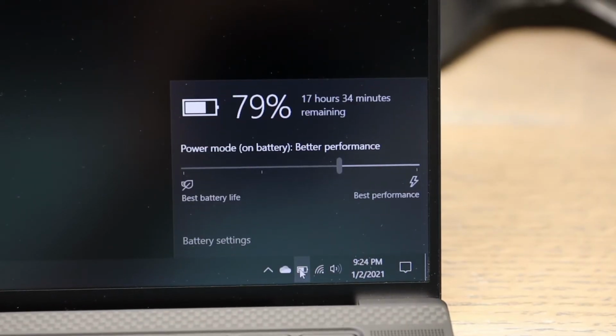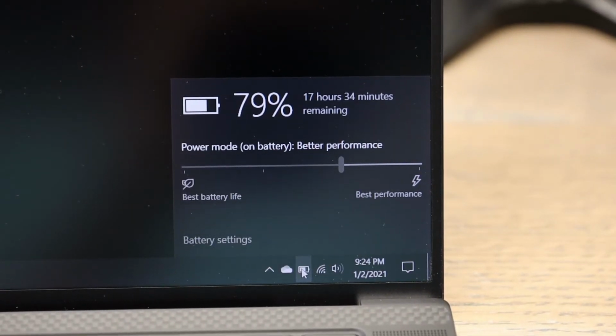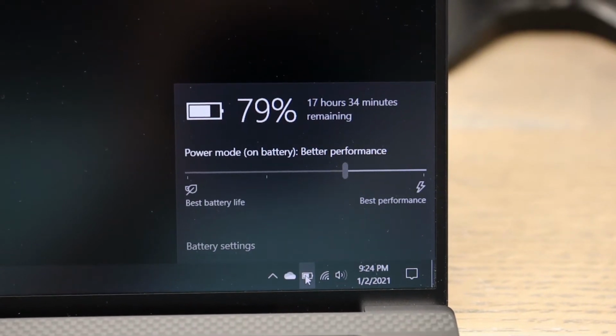The battery on this thing is an 86 watt-hour battery. I've been able to use it for basic email, Word document editing, PowerPoint, basic office type work for a full day, no problem. Still had probably 20 to 30% left on the battery at the end of the day, using about 2 levels into the brightness on the screen. Really happy with the battery performance.